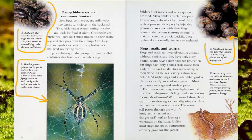Snails rest during the day. They gather in dark, damp places out of the drying sun. And worms help mix the soil and allow air and water to reach the lower levels. Worms improve the soil for growing plants, which makes gardeners happy.